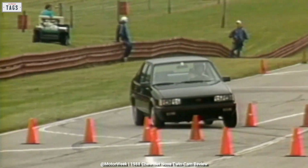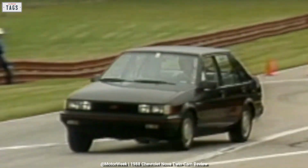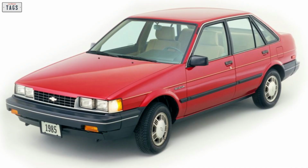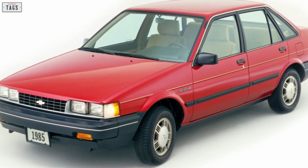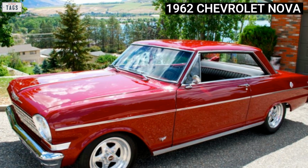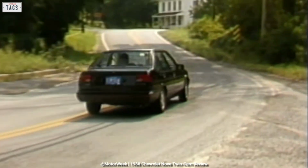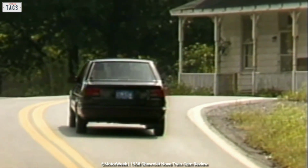Although NUMMI produced high-quality cars at a relatively high rate, these models have all but disappeared from the road. To be quite frank, I have not seen one of these in person since the mid-90s. The final generation Nova was basically the polar opposite of the original. Nevertheless, they were great, reliable, and dependable daily drivers, thanks to the Toyota influence.